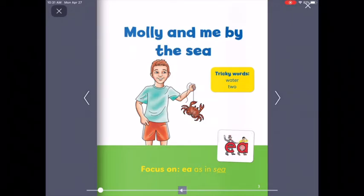And in this book, there's going to be lots and lots of words that have Mr. E and Mr. A out walking. So let's remember, when Mr. E and Mr. A are out walking together, Mr. E is going to say his name, and Mr. A is going to be silently looking for vowel-stealing robots. So we are not going to hear him at all.